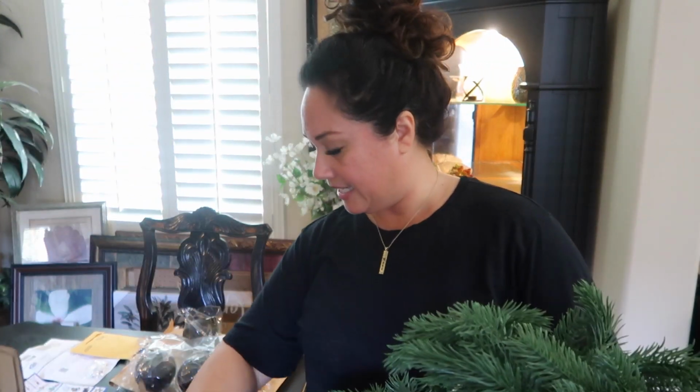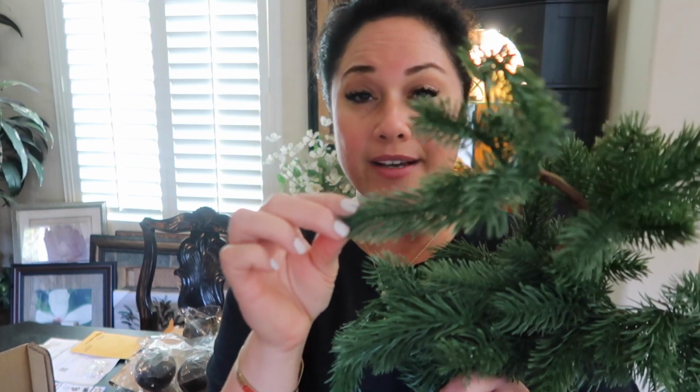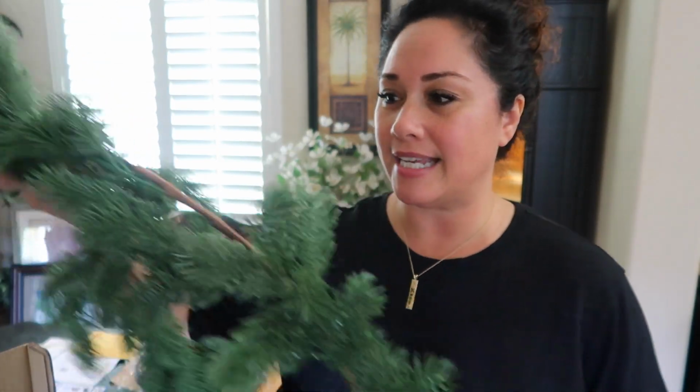This garland just says 6-foot garland. It doesn't even have a name. The ones that I wanted are called Sonoma Cypress. This is just 6-foot garland, it doesn't say what kind it is, but the feel of these spines is awesome. They're very soft, which is not common in inexpensive garland for sure.